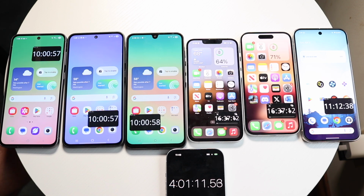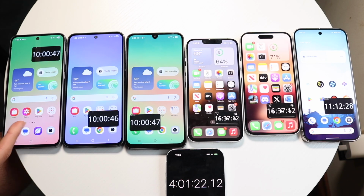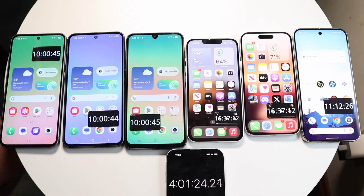So right now, the Google Pixel 9 Pro XL is still doing the worst. It's probably going to end up dying in the next 3 to 4 hours. The Galaxy A56 is at 70%, which is actually still doing pretty good. It has a substantially bigger battery than the iPhone 16. The 16 is doing the best right now, but I think that's probably going to end up changing very soon. So we'll check back in about another hour, and we'll see where we're at from there.